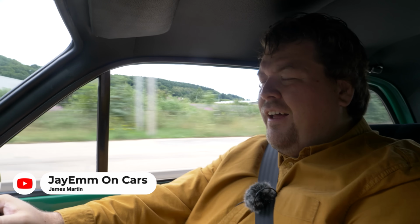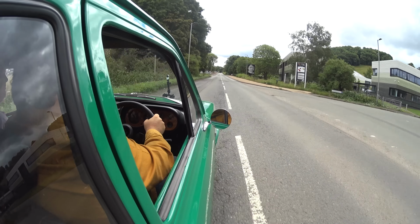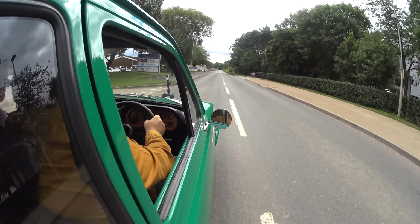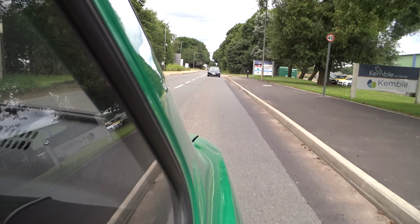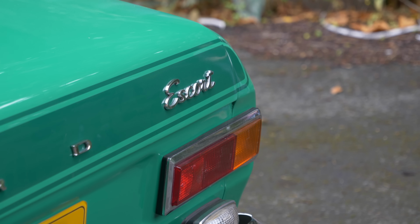Alright everybody, I'll level with you. I may have been born in Essex, but I've never really been much of a fast Ford fan. It's not to say that I have a strong dislike for any of them. They've just never done anything for me, ever. However, one look at this beautiful RS2000 and I am in love.